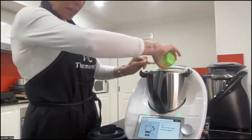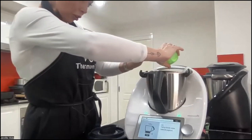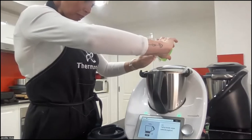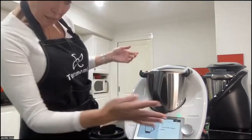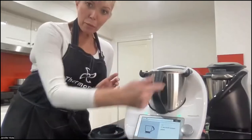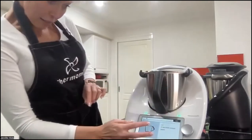Now going in here is 150 grams of Greek yogurt. Now let's scrape that all out of the correct amount. So that's going in there. Then we press next. So essentially it's cooking for dummies, as each time you press page over, your Thermomix is telling you what to add.